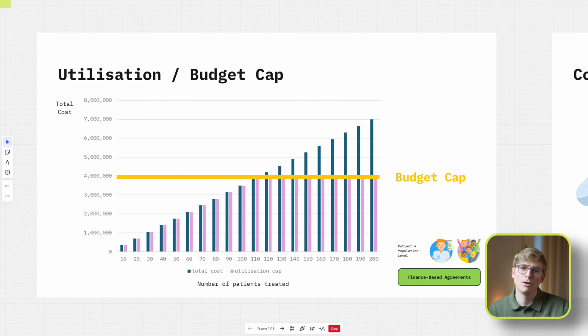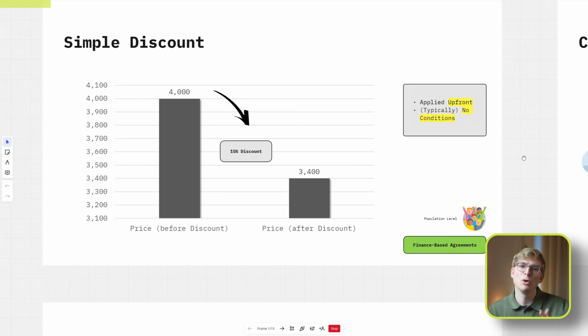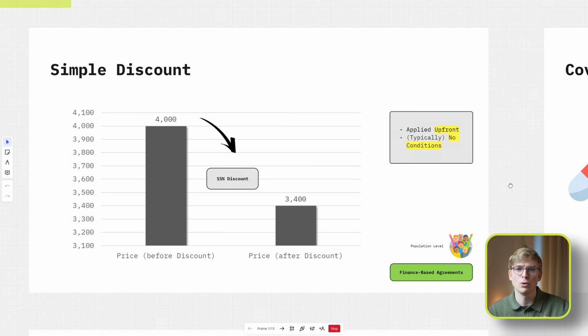A very popular form of managed entry agreements are simple discounts, which have to be the most widely used mechanism out there of all the ones that we're covering today. Simple discounts use a pricing strategy where the price of a drug is reduced by a fixed percentage or amount.